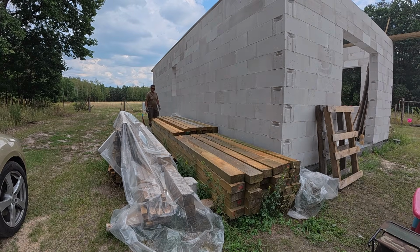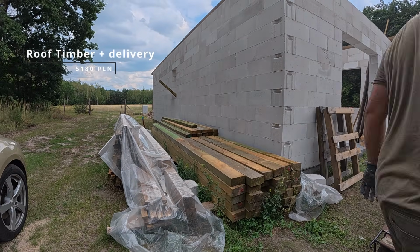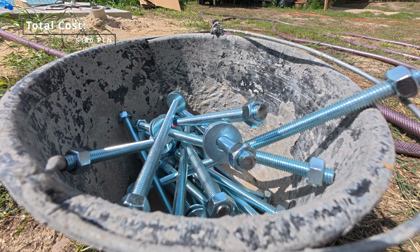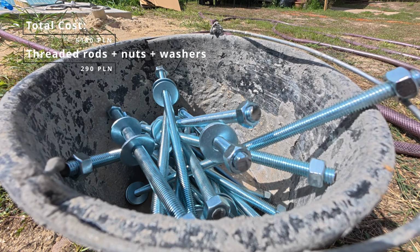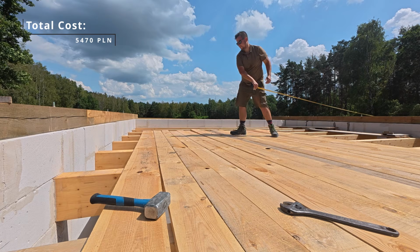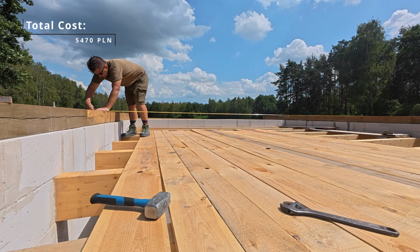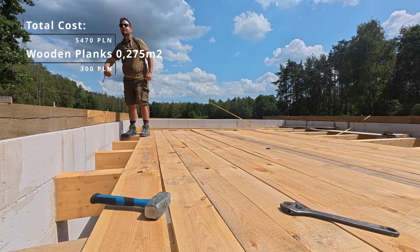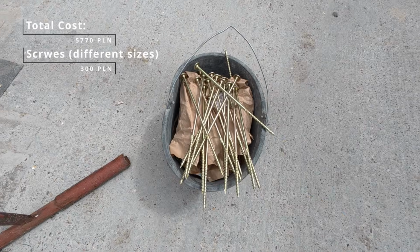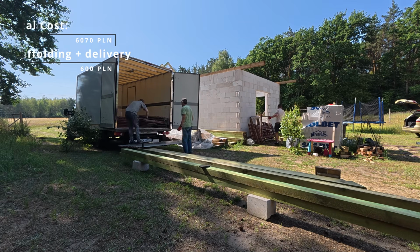The timber for the roof structure cost us 5,180 zloty, including 200 delivery fee. For threaded rods, nuts and washers, I spent 290. For wooden planks, to temporarily cover the second floor, I spent 300. Additional 300 on screws and 600 for the scaffolding, including delivery.